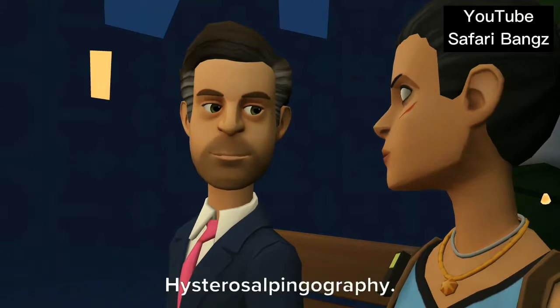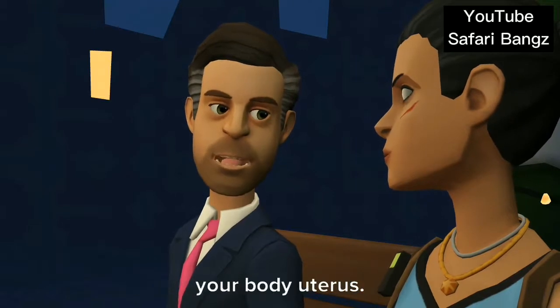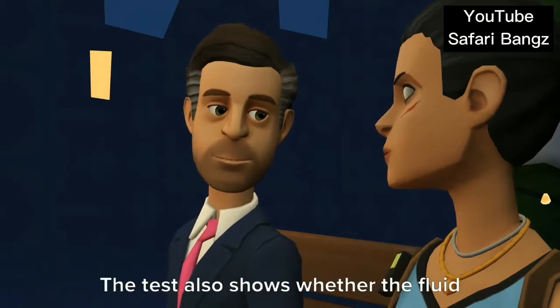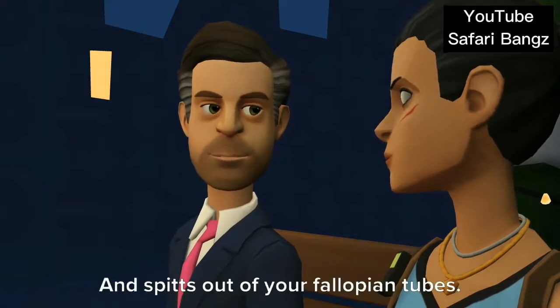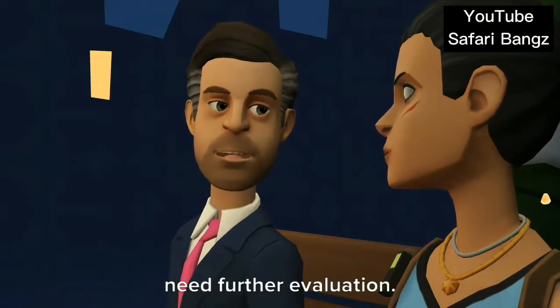Number 2. Hysterosalpingography. During this test, an X-ray contrast is injected into your uterus. An X-ray is taken to check for problems inside the uterus. The test also shows whether the fluid passes out of the uterus and spills out of your fallopian tubes. If any problem is found, you will likely need further evaluation.